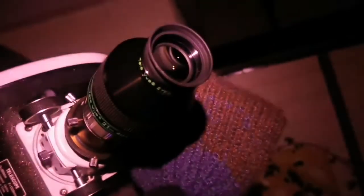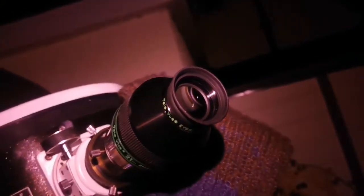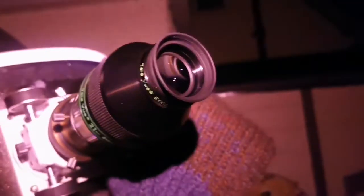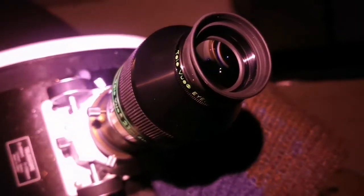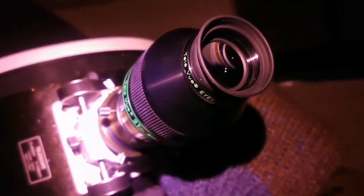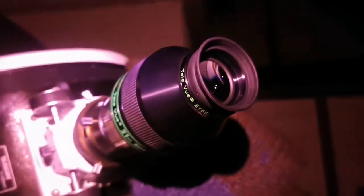I'm surprised. This cost 3 times the price of the APM, and yet the view is similar. No, the APM was similar to this. I don't see much difference. I can see the same details, 2 dark lanes which mark the spiral arms of the galaxy. The brightness of the core of the galaxy is the same, slightly less. In the APM the core of the Andromeda galaxy was very bright, almost dazzling. This one is slightly less dazzling.